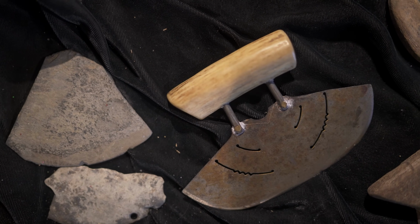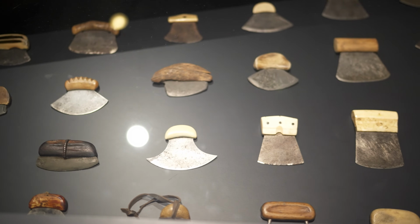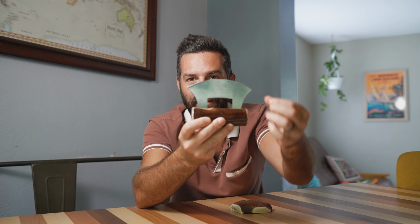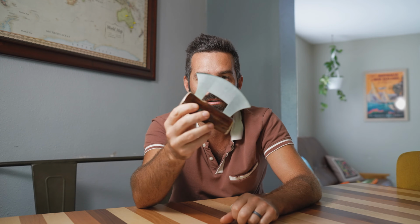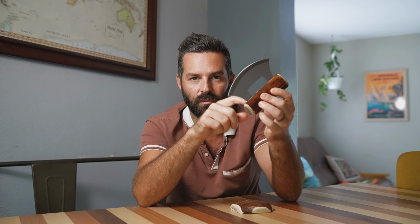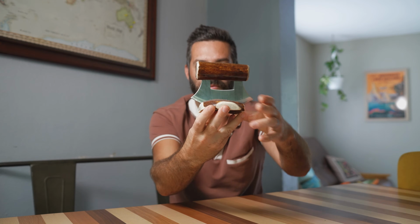It was their main cutting tool, and it was originally made from flat, thin rocks or slate. So this curved blade that you're seeing now, of stainless steel, used to be actually rock. The handles were fashioned out of wood or ivory or bone. This one is made of elk antler, I believe. And this one also came with a holder, so you can display it like so.